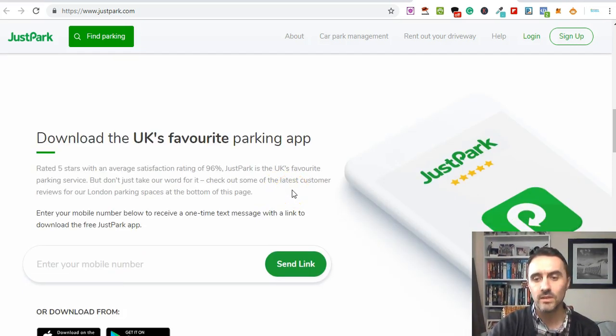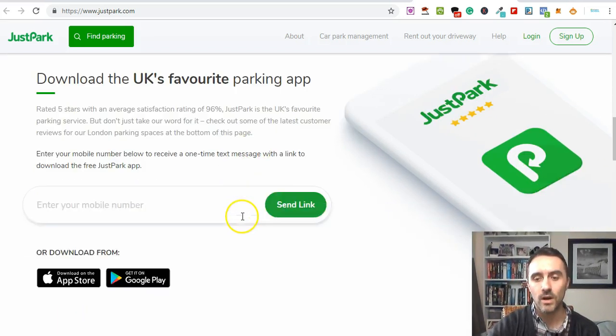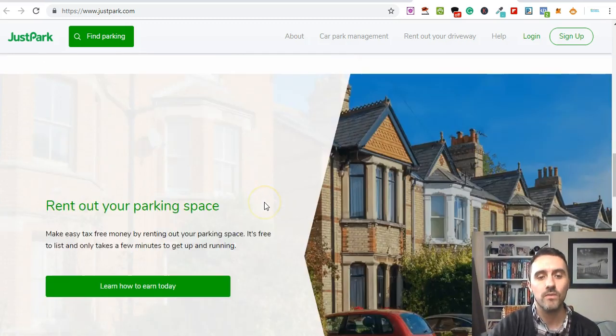Now what you can actually do is you don't even have to rent it out for a full day or a week. You can actually just rent that space out for like 2 or 3 hours. It's entirely up to you how long you rent that out for.